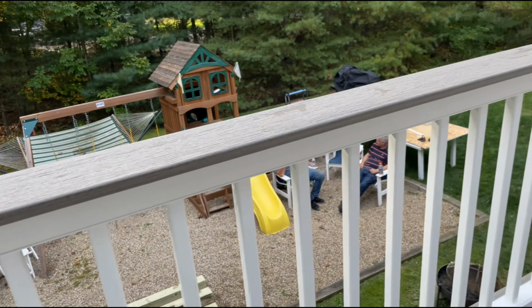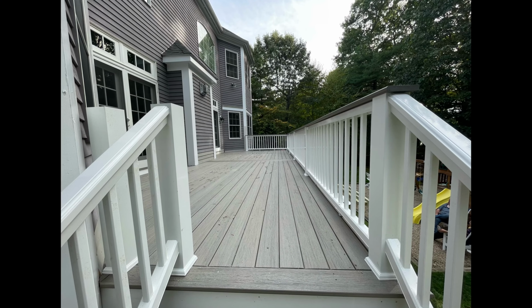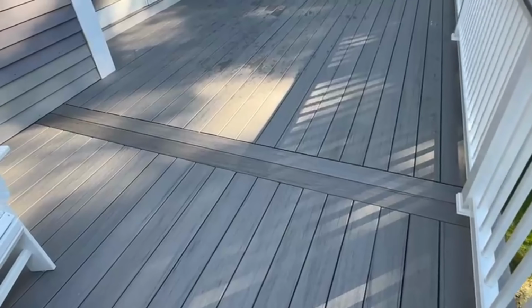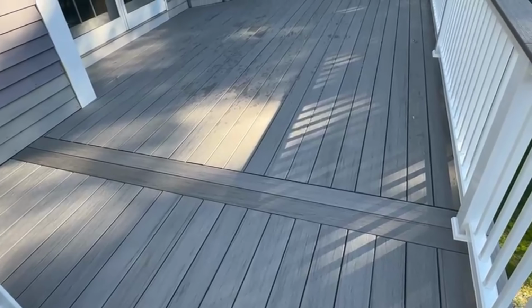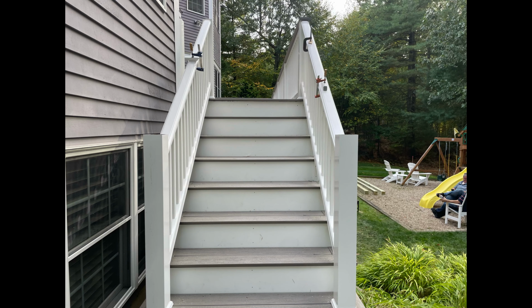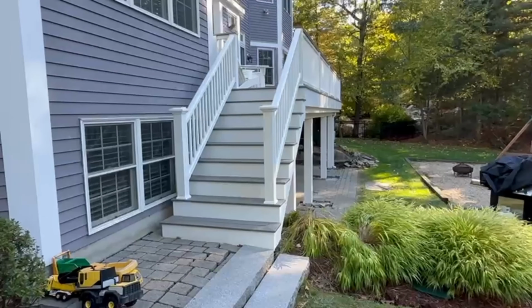We did this deck transition right here, so we didn't have continuous joints. Decking is dripped wood by TimberTech. Rails are AZEK with post island caps.